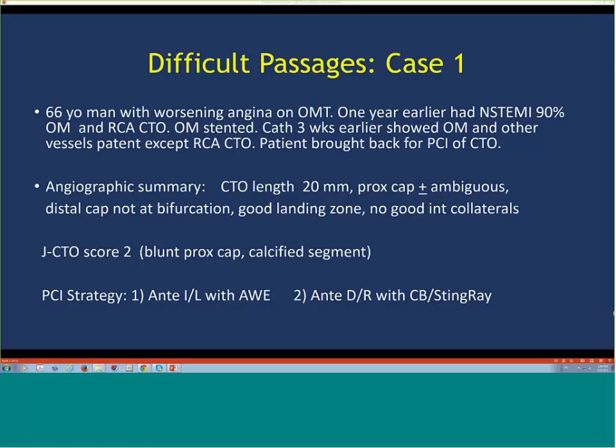So our plan was to start with an antegrade intraluminal approach, which I should say that we do on almost every case that we do, even if we ultimately go retrograde. And then if that failed, which we anticipated it would, our plan was to go antegrade dissection reentry with the CrossBoss and the Stingray.